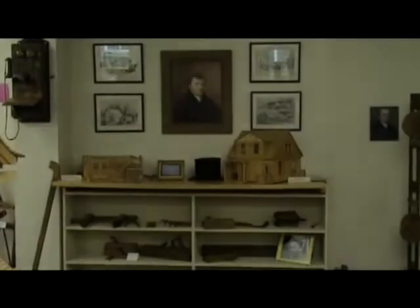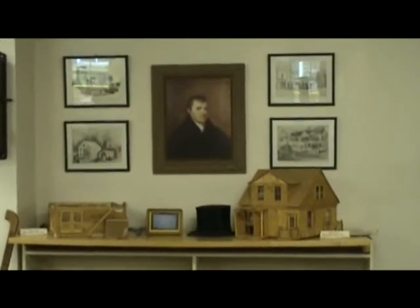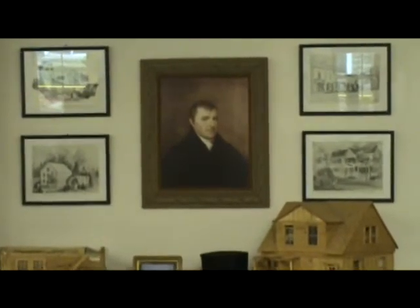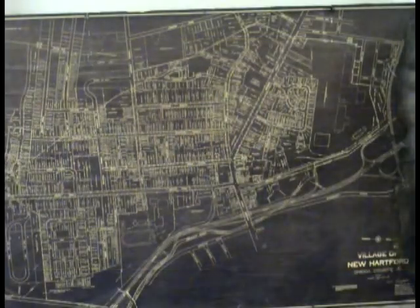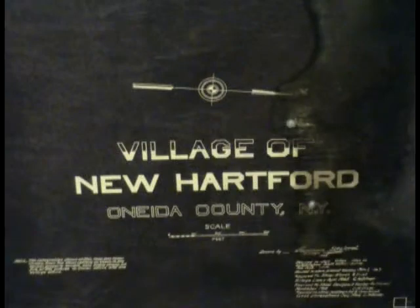First, I would like to introduce you to Jedediah Sanger, who was our earliest settler. Jedediah came from New Hampshire in 1788 to start a new life for himself and his family. He purchased 1,000 acres from George Washington and George Clinton. Indeed, he did just that.